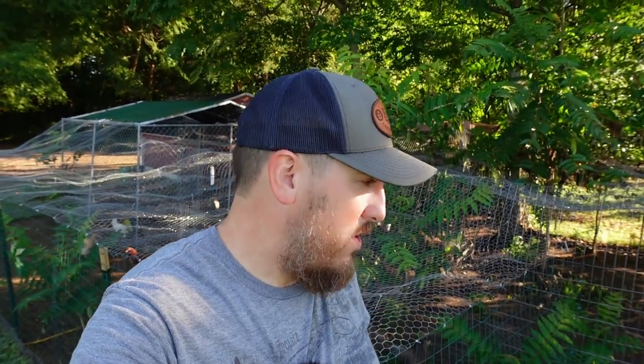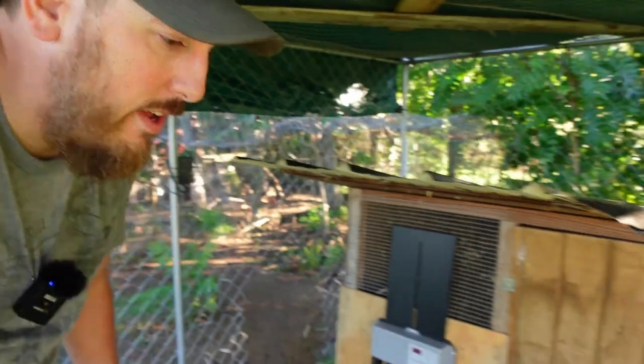I do wanna come over here and check, because Pie has been laying on a clutch of eggs for a while now, and I think Jerry had it marked for the first week of September for potential hatch dates. So they should be hatching real soon here if she is gonna hatch any of these. I check on her every once in a while in her house here. She's been doing real good. But let's just check real quick while we're over here.